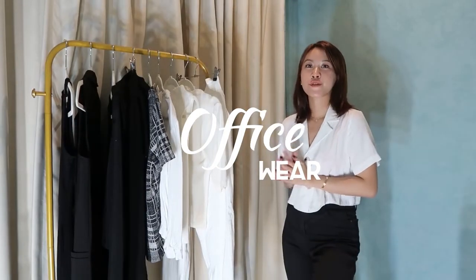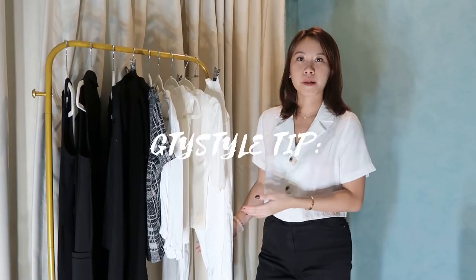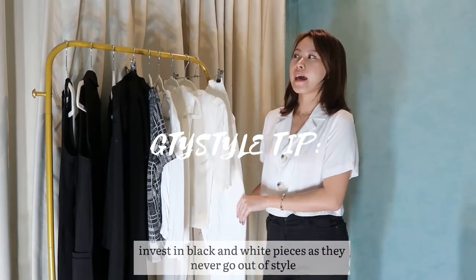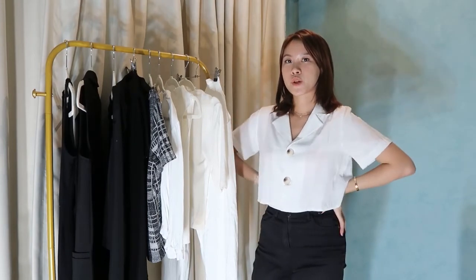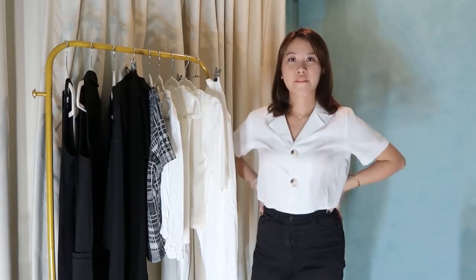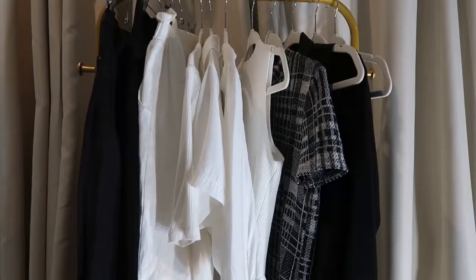Okay, so for the clothing essentials that I picked, mostly black and white, because they never go out of style. And I feel like when you're gonna go to the office, it's most likely you're lazy to pair top and bottom. So I feel like black and white is the safest color to go. And investing in these pieces will save you a lot of money because you can style them in a lot of ways, which I will show in this video.